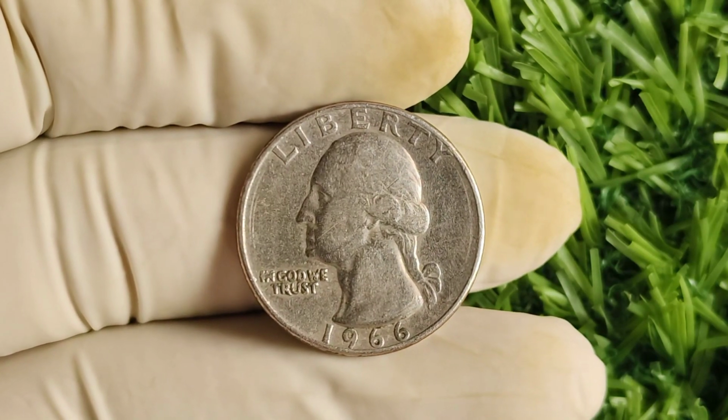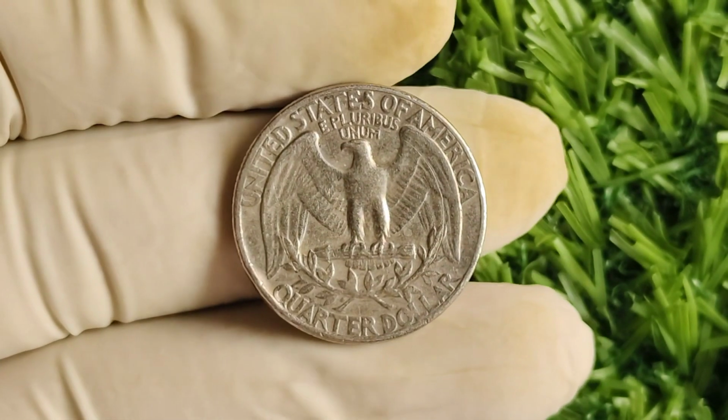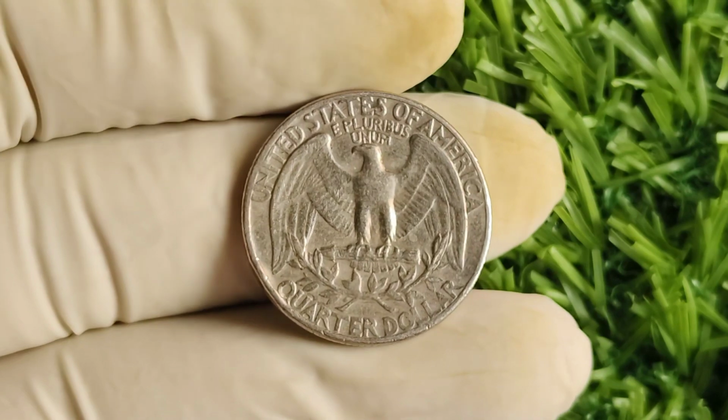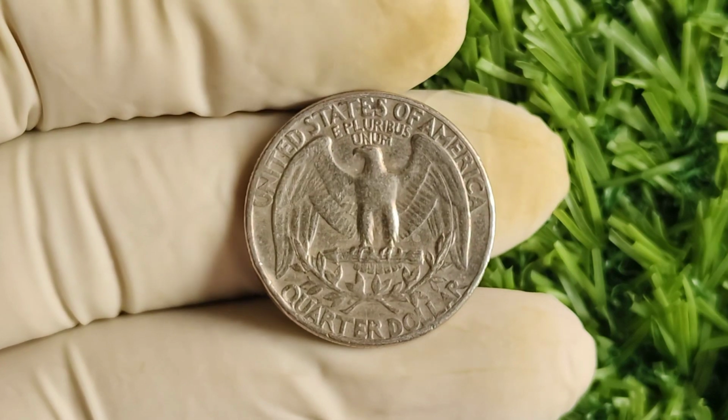So what makes one worth $1.6 million? Now this is the meat of it. There are a few key factors that turn a regular 1966 quarter into a $1 million coin. First, condition.